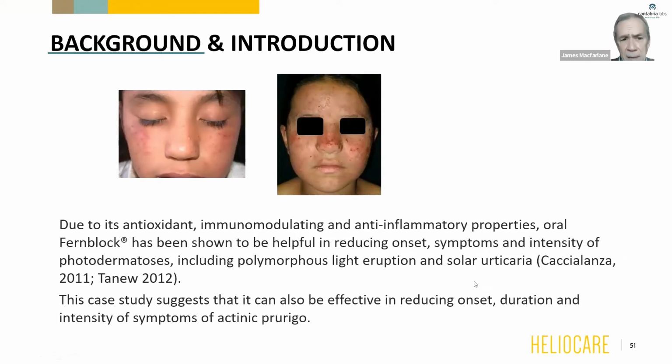As I said, we have evidence from the past. We have Cachalanza publication in 2011, Tanyus in 2012, demonstrating that oral Fernblock is helpful in reducing the onset, symptoms and intensity of photodermatosis. This study suggests that it can also be effective in reducing the onset, duration, and intensity of symptoms of actinic prurigo.